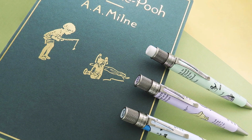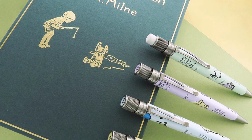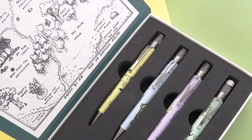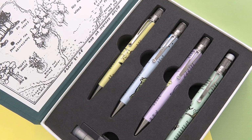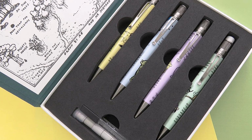The green gift box is designed after the original book that was wrapped in a forest green cover with gold foil stamped art. As you open the magnetic closure box, you'll see E.H. Shepherd's illustration of the 100-acre wood adorning the inside cover just like the book. And each writing instrument is securely stored within the foam insert, giving them a framed composition complete with extra lead and erasers.